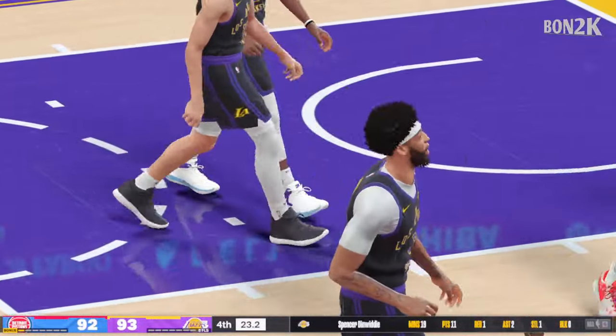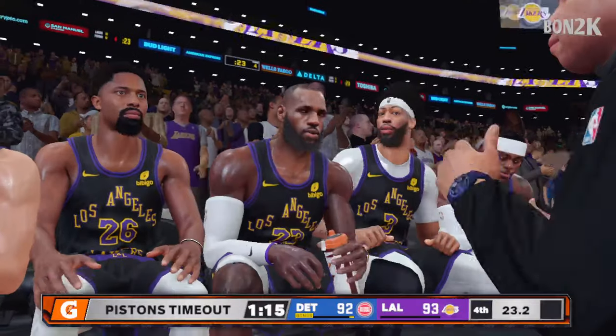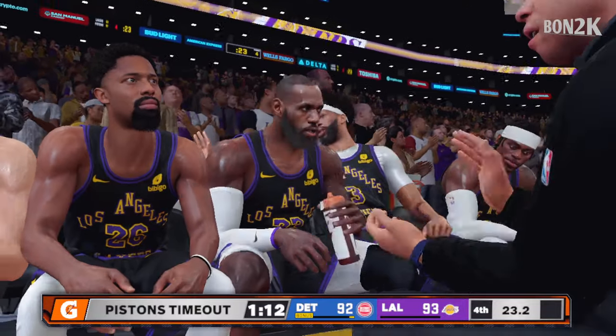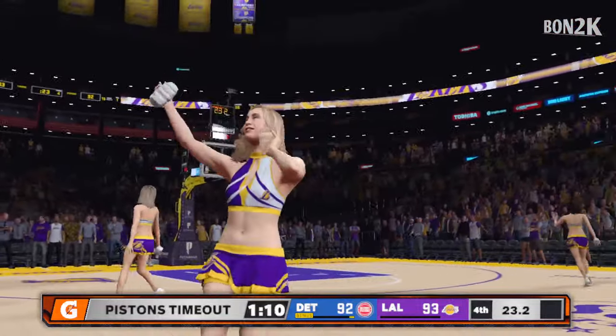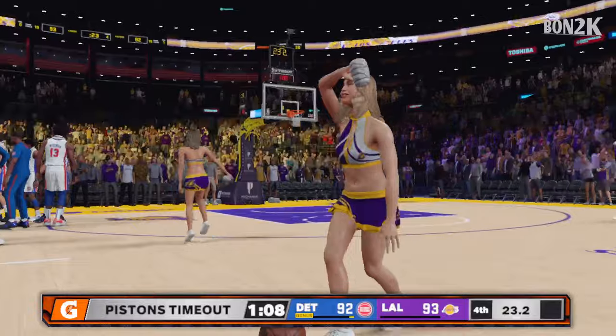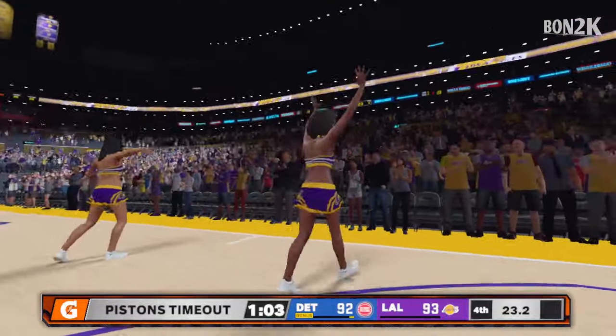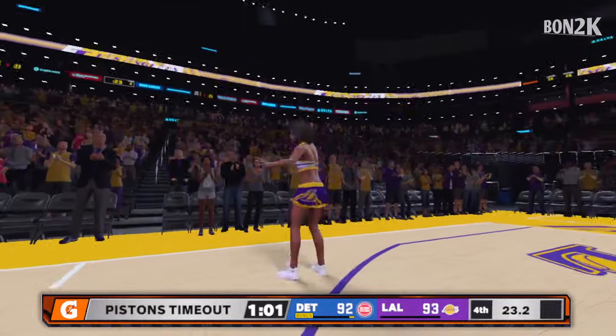Now a timeout called by Detroit. They're down by one. 23 seconds left in the fourth quarter. Guys, your thoughts? Yeah, always intriguing to see what a coach draws up in this situation. If they've got a surefire quick bucket play, let's just say now's the time to use it.